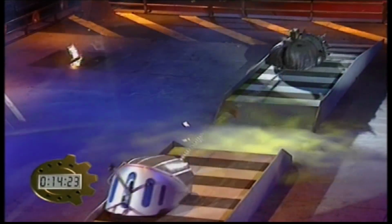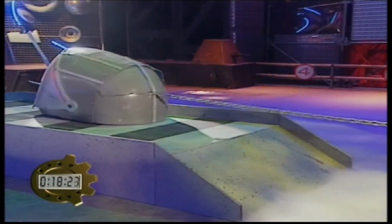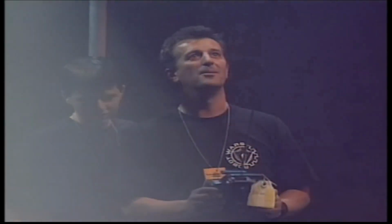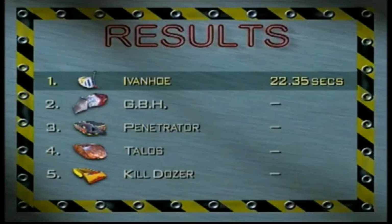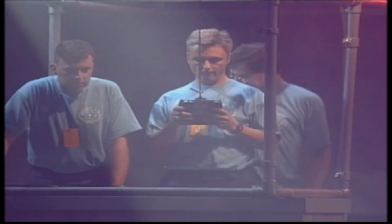The aim: to last 30 seconds. Matilda tugs and pulls ever so slowly, ever so surely. Ivanhoe, good night, the bold knight. That's a steady score, though. 22.35 seconds for Ivanhoe. Roboteers, stand by.